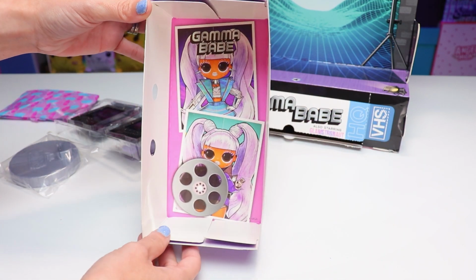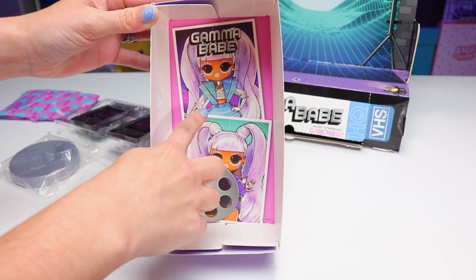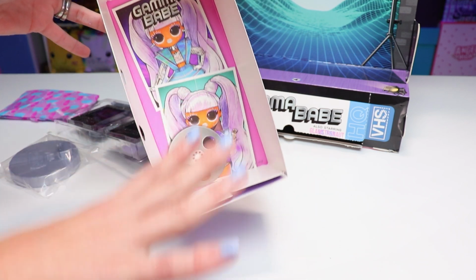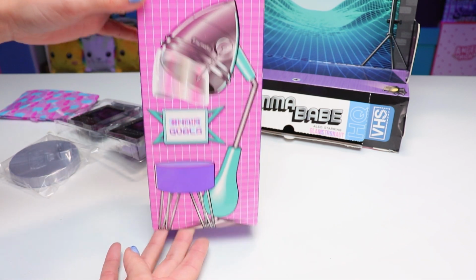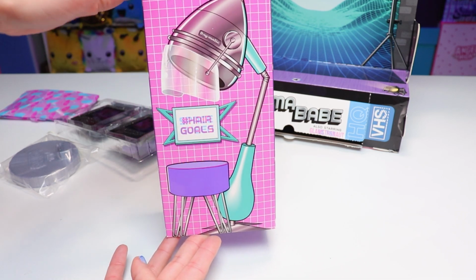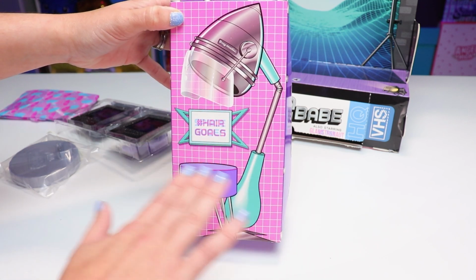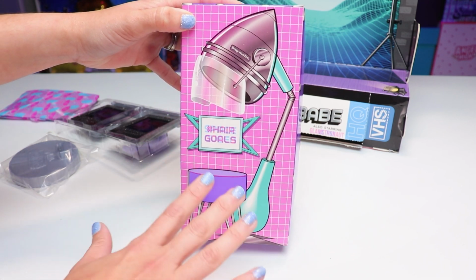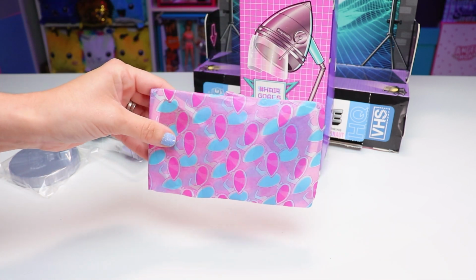So inside we can see Gamma Babe in both of their looks. We've got this cool robotic interstellar look, and the bottom one is more of an everyday casual look. And then if we flip the trunk over, we have a very cool, retro yet futuristic scene of a hairdryer, and it says Dryomatic. And there's a 3D poster in the back, which will be a lot easier to read once I've retrieved my glasses, which are right here.